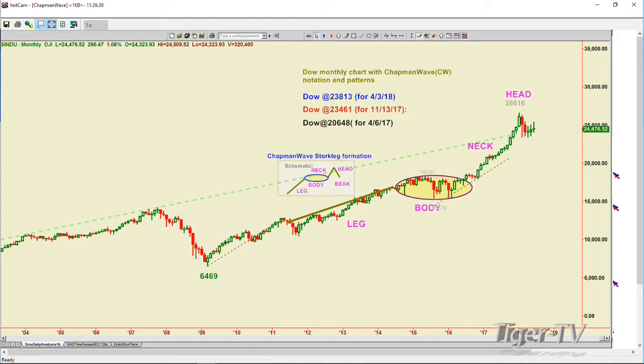That's 18,351, 24,476. Or is this going to be an up higher level sequence of yet another body formation?